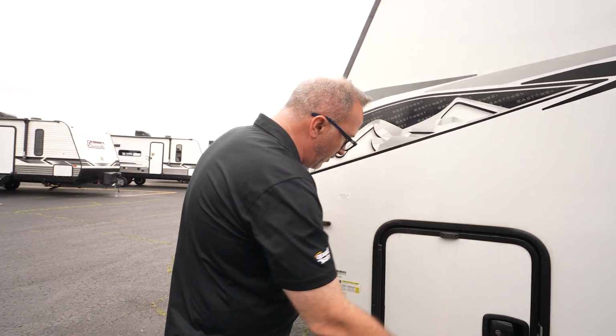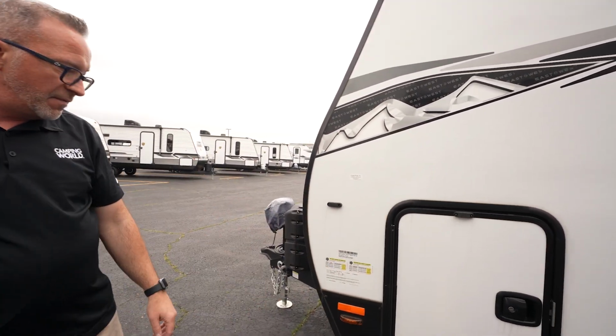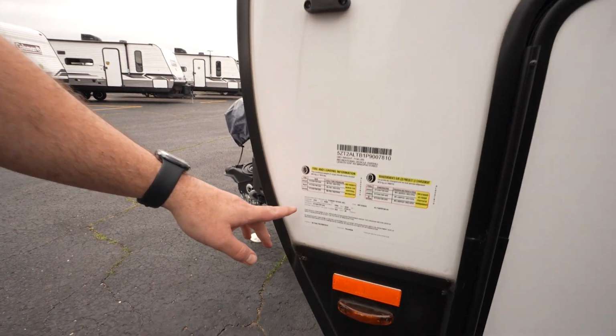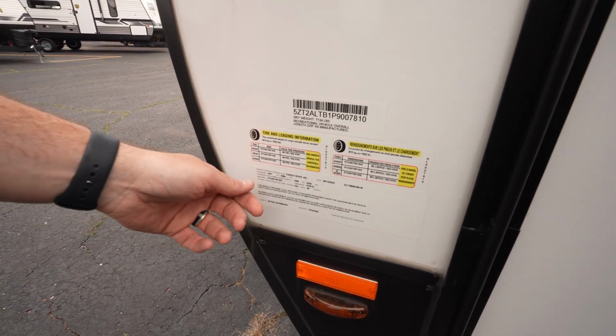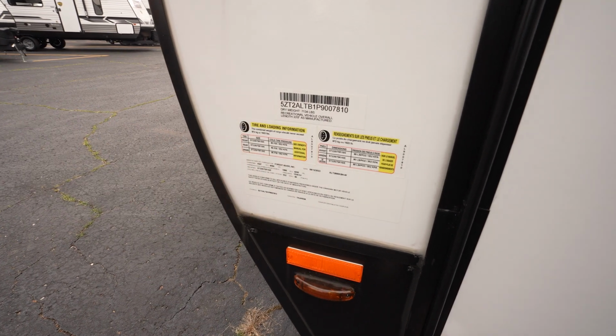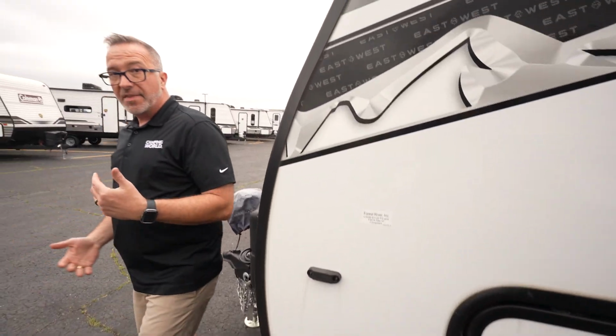And of course, probably one of the most important things is going to be this info panel. This is where you come to see how much this coach weighs. So the dry weight on this one, you're looking at roughly 6,800 pounds. Gross is 9,500 pounds. That's where you got to take that information back to your specialist at Camping World and you say, hey, what does that mean? Help me here. Here's what my tow vehicle can tow.